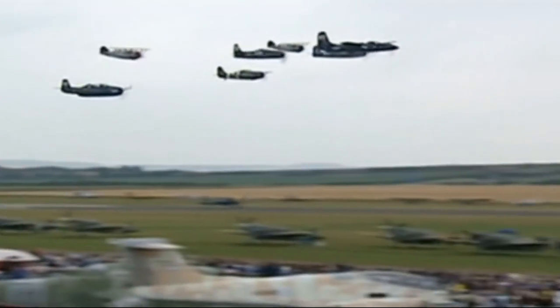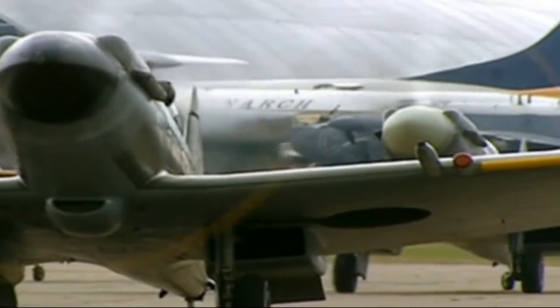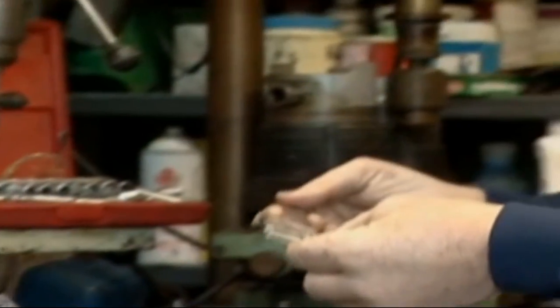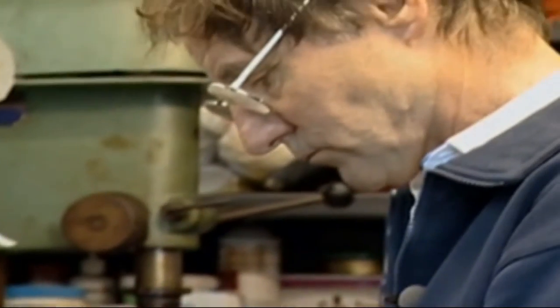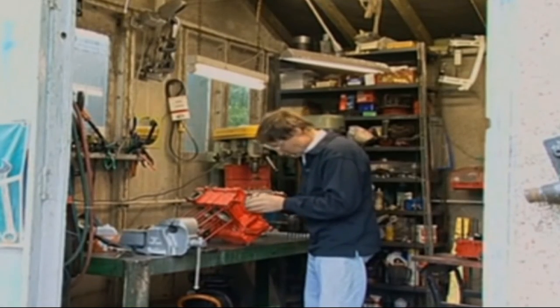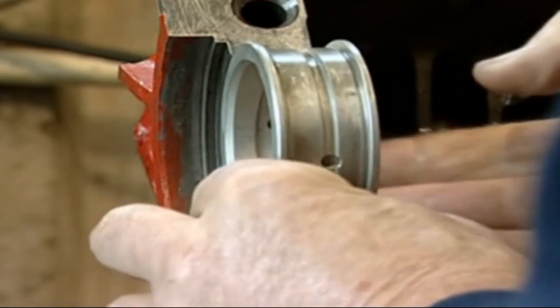The next day, dozens of historic aircraft begin to fly in for the Duxford Air Show, but sadly, VK's not among them. It wasn't a faulty oil gauge, and Tony's had to strip down the whole engine to replace a leaking seal. Worse still, it's a specially made part, and it would take at least 2 weeks to get a new one.